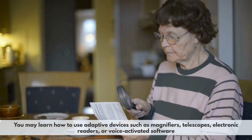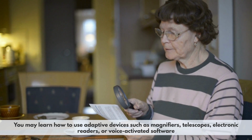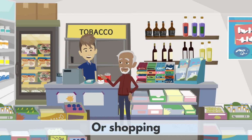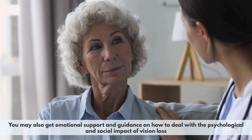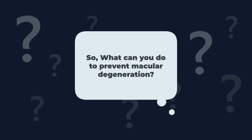You may learn how to use adaptive devices such as magnifiers, telescopes, electronic readers, or voice-activated software to help you with daily tasks such as reading, writing, cooking, or shopping. You may also get emotional support and guidance on how to deal with the psychological and social impact of vision loss. So, what can you do to prevent macular degeneration?